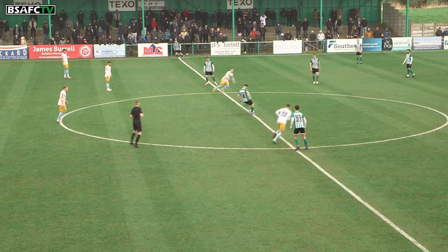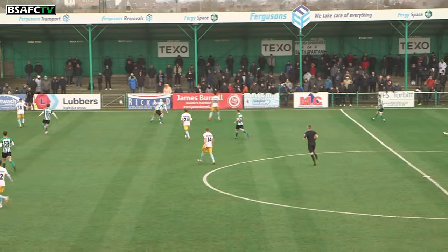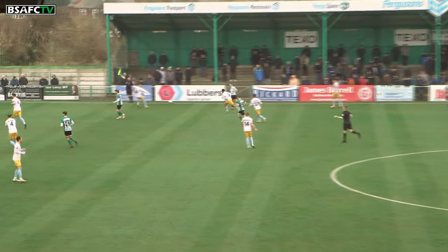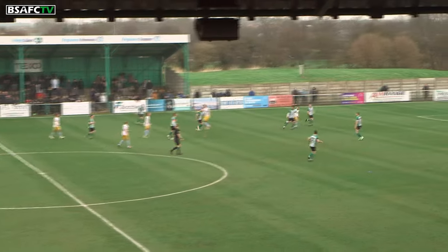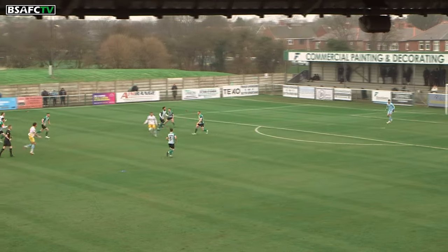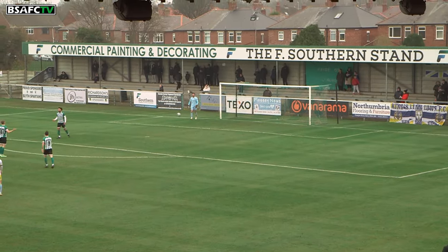Decent position to the left of Bodman. Gets the ball now. So high ball up, straight off and goes out for a throw-in. Headed on from Kings Lynn, and a shot is pulled off and does go just wide of the post.